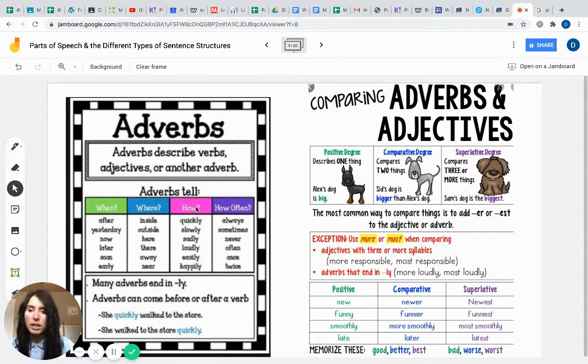When we're using it as a how something is done, then it typically ends in ly. And anytime you see a word that ends in ly in a sentence and your teacher asks you to identify the parts of speech, always choose that as an adverb. That is something that should immediately be a red flag to you that these words are adverbs, because adverbs do end in ly. And it says that here, many adverbs end in ly.